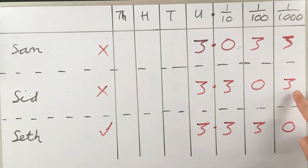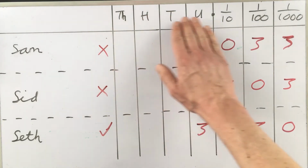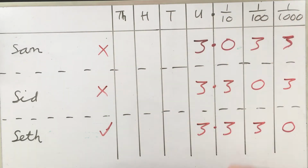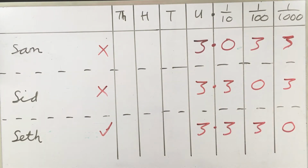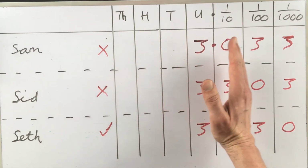So the fact that Sid has 3 in this column and Seth has 0 in this column doesn't matter, because 3 thousandths are not as big as 3 hundredths. So if you're going to solve problems by comparing numbers, then I would recommend drawing yourself a place value grid, plotting the numbers, and then you start comparing them from left to right.